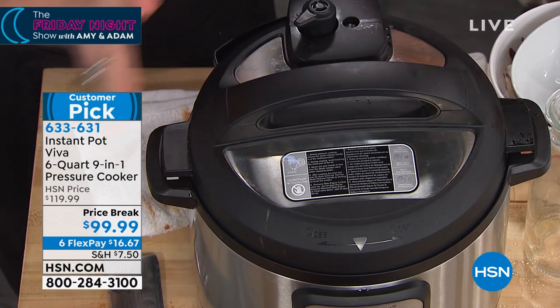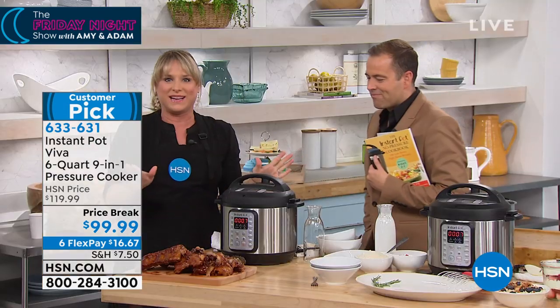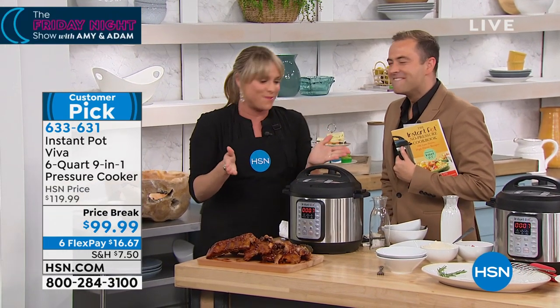This is an electric pressure cooker. This is not the jiggly. This is safe. Do you remember the jiggly? The shake, rattle, and roll. It jiggled around. Freaked everybody out. That's not what you're getting. If this is your first pressure cooker, congratulations, you're buying the best in the market.